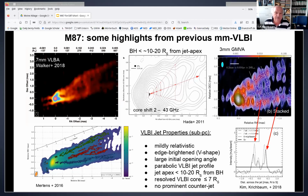More recent measurements with the GMVA published by Kim et al. show this V-shaped structure, and already also showed, and you see that in the slide on the bottom right, some evidence for a central spine. And finally, advanced imaging applied by Mertens et al. in 2016 showed that indeed there are fluid vectors along the jet ridges and also in the spine.